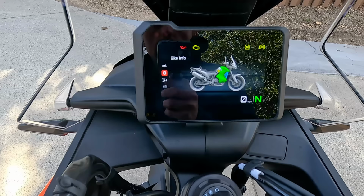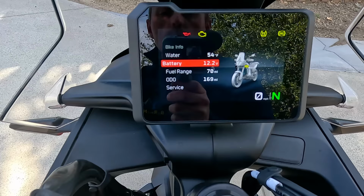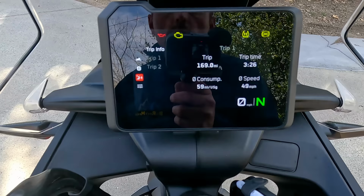So if I go in here to bike info, I can see battery voltage, water temperature. If I want to get my actual water temperature, you can see it, but you have to go into here in order to see that. Fuel range, odometer, service, warnings. Okay, side stand out. Well, of course, because I'm parked. Duh. All right, trip info, you can see here you've got different trip information that you would expect.